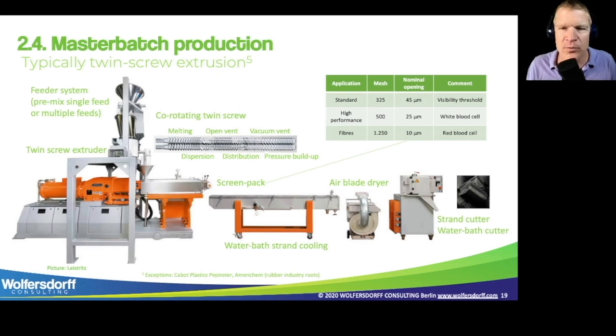Let's look at how masterbatches are produced. I mentioned internal mixers, but by far the twin screw extruder is the most common masterbatch production technology. So you have the extruder, which is depicted here. Here I'm showing a picture from Leistritz. You might have a feeder system. Now this is a small extruder, but in a large extruder you might have a pneumatic conveying of the premix, or you might have several multiple feeds. The screw, as you can see in the middle of the slide, has different sections. The first section is for melting the polymer, then for dispersing the polymer with all the ingredients. There might be vents, there might be open vents. At the end of the extrusion, there might be a vacuum vent to take out the volatiles.